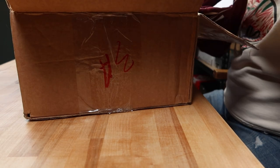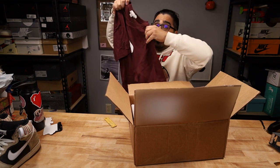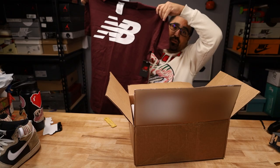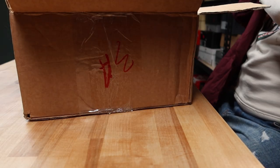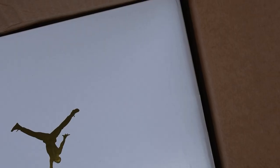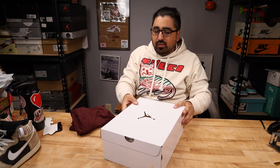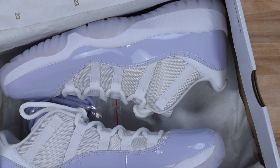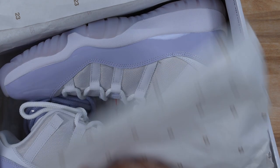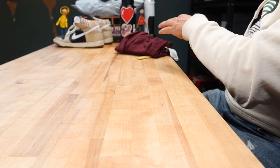Turning a pair of shoes and she gave me, look at this New Balance shirt. Burgundy. Smells really good too. So thank you, person that sent this to me. You know who you are. Thank you for bringing this back to me. These are just these, what is it called? Pure violet that nobody seems to want. I don't know. They're size 11 women's, 9.5 men's. And I'm stuck with them.